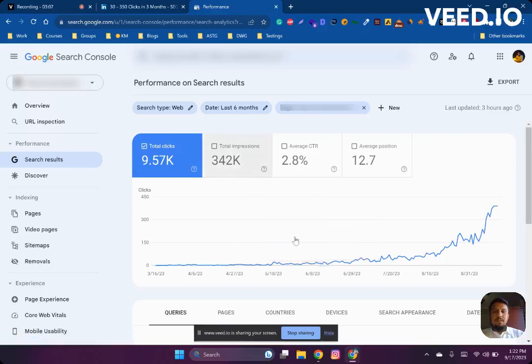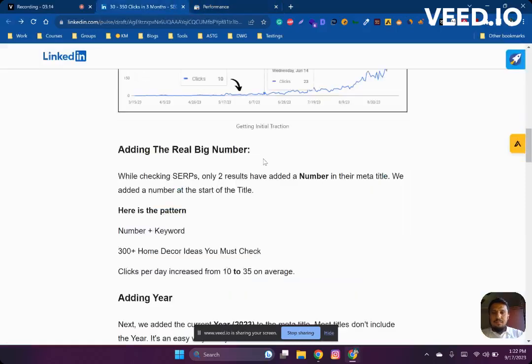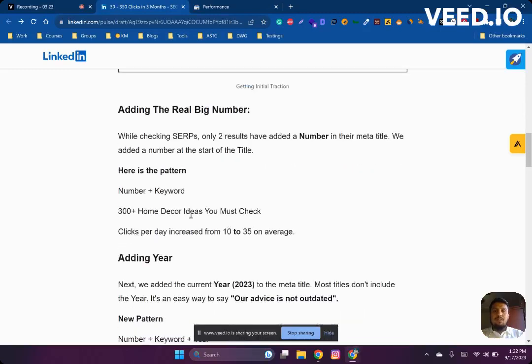This is the impressions tab. Let me click here. Okay, so let's move towards the next thing. This is adding a number. While doing the SERP analysis, I checked there are a few competitors who added a number at the start, and we did the same. We added 300 plus. So this is just an example. This is not from our website. So you can see, let's consider it.